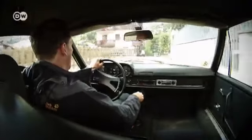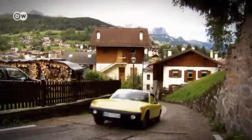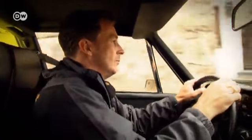Sales of the 914 weren't so bad. Around 120,000 of them were built. That made it the first mid-engine car to rack up six-digit production figures.